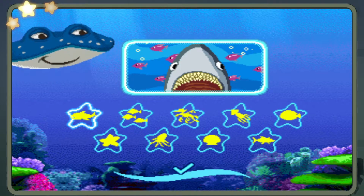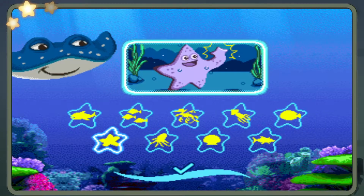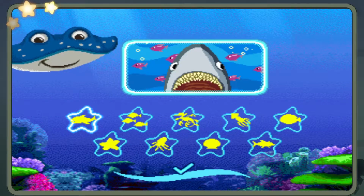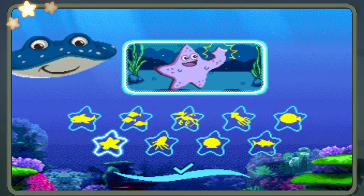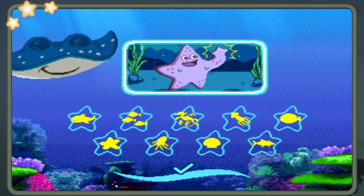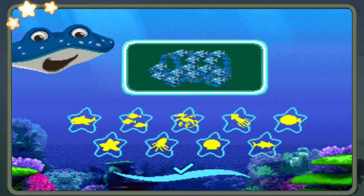Welcome to the Explorer Logbook. Sharks have rows of teeth that replace any teeth they lose. Starfish can grow new body parts. And did you know that some fish like to travel in schools?